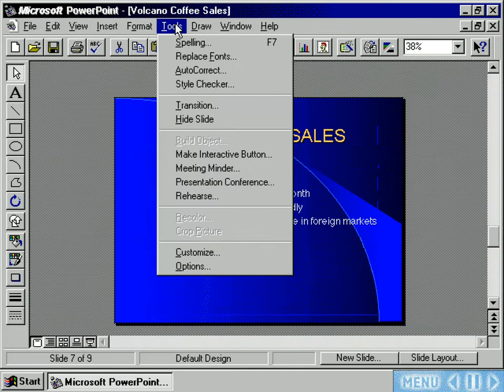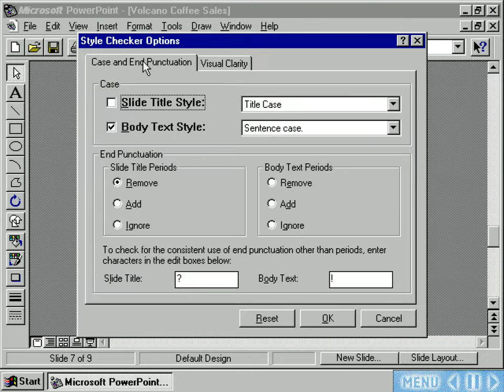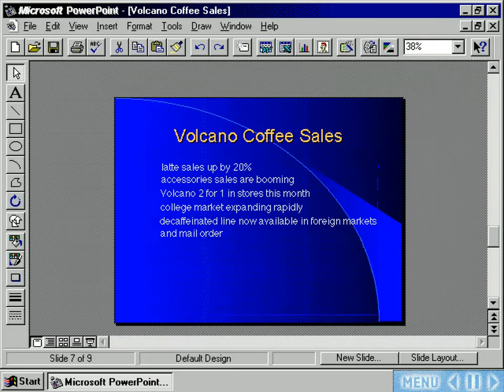In Microsoft PowerPoint, through the Style Checker, IntelliSense helps you avoid common presentation formatting and punctuation errors. It'll scan a presentation, find design blunders and typographical inconsistencies.